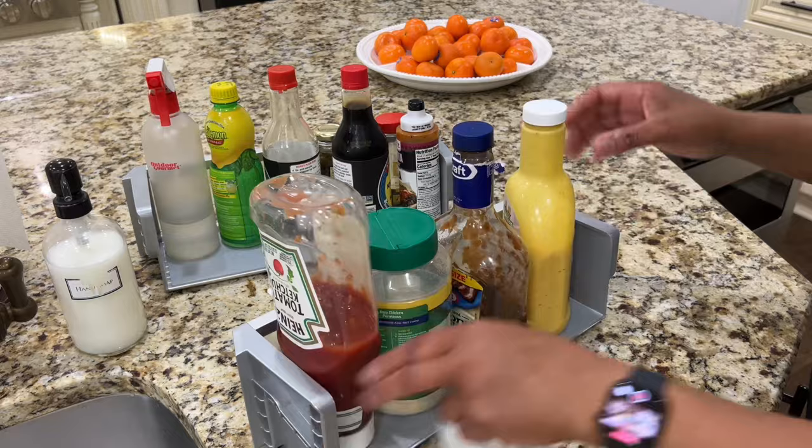As you can see, I'm not using spray-away glass cleaner on the door because, again, we're limiting the amount of cleaning products we're using today. Also, I did use a dry microfiber cloth to dry the glass after using the wet one to clean it.